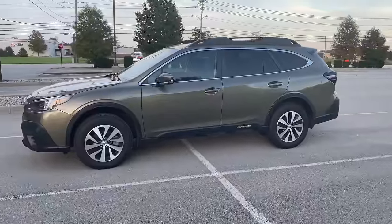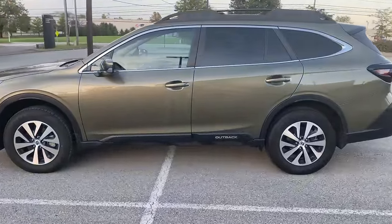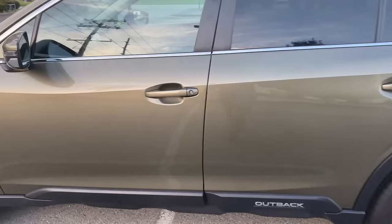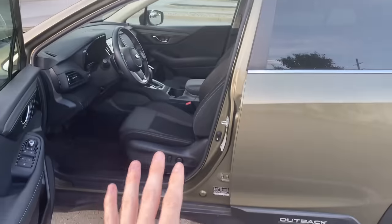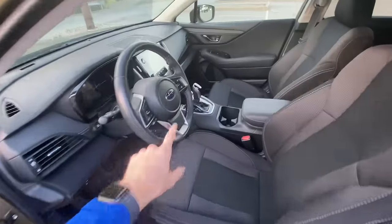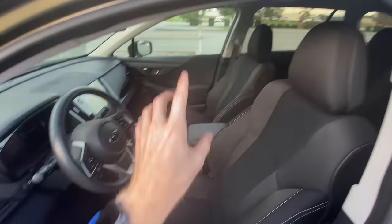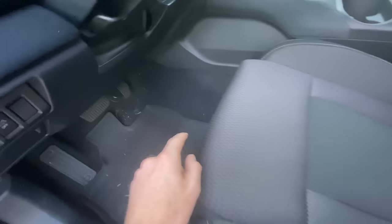We'll start with some of the more obvious features and then kind of go down the list of things that probably you're not already aware of. So first and foremost, Subarus have a ton of airbags. The Outback specifically has 8 airbags. Subarus have airbags in the front. They have them in the side curtains here, the front seat cushion, and the driver's side knee.